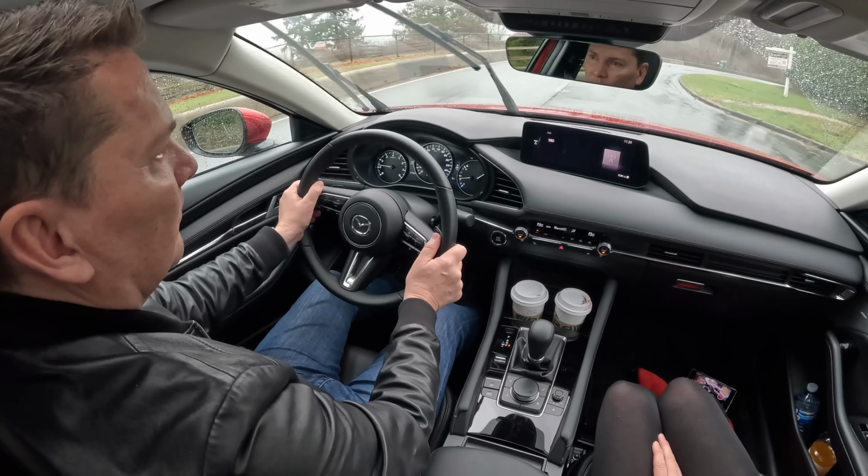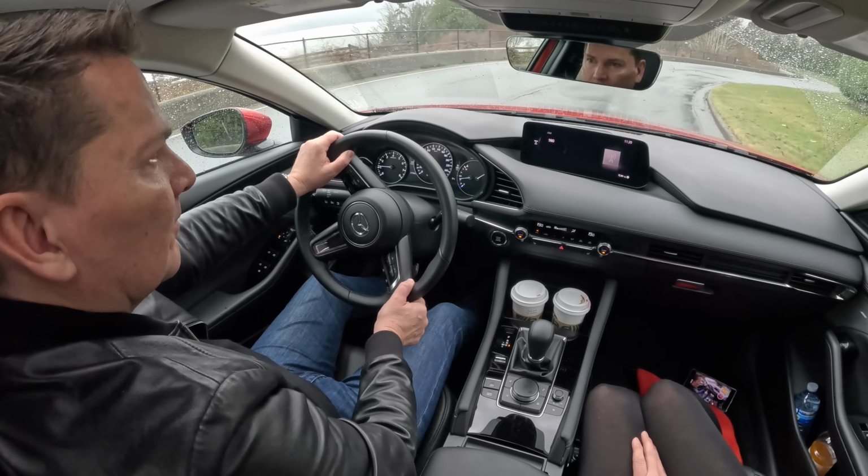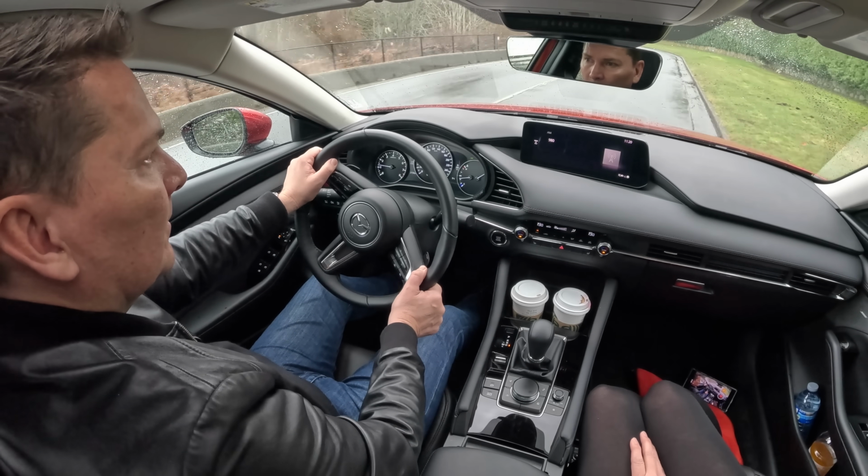Lightning round, 2 things we like, 2 things we like to see improved. I really love the way this handles. It's so engaging. I like the 6-speed automatic. What I'd love to see in this sedan on this GT model, a manual transmission. And I'll say it for Andrea, power passenger seat.